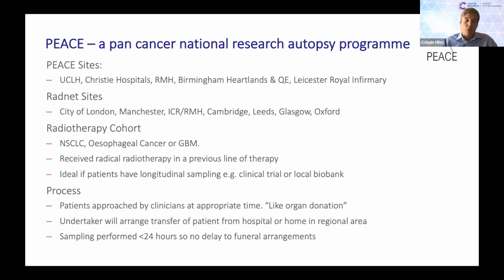Consent can be performed after death, but normally it's before that time. And it's been useful to liken it to organ donation for patients, and they found that a useful parallel. We can consent remotely, which has been really important during COVID, and it's ideal to have the families involved.